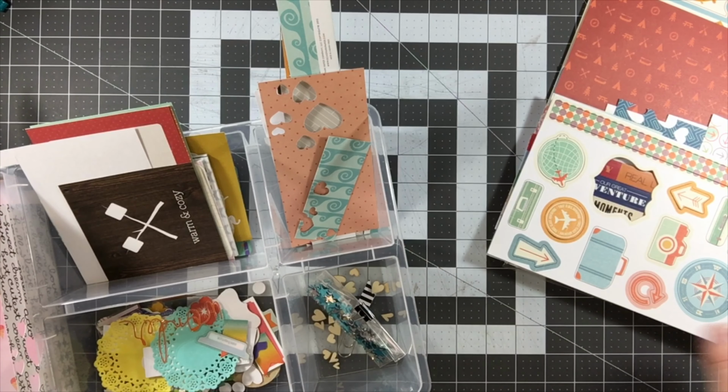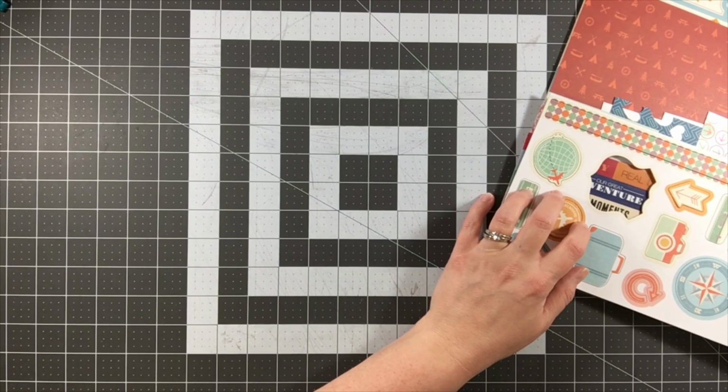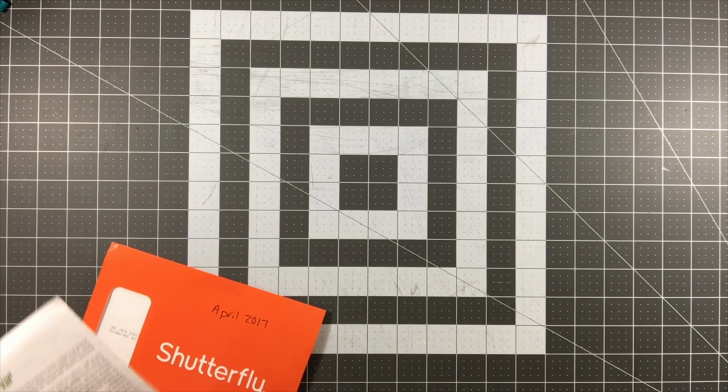So, let's put this in our little tray over here. It works amazing, and you just kind of tuck this right in there. There we go. Perfect. And let's look and see what we have here. What is in here?